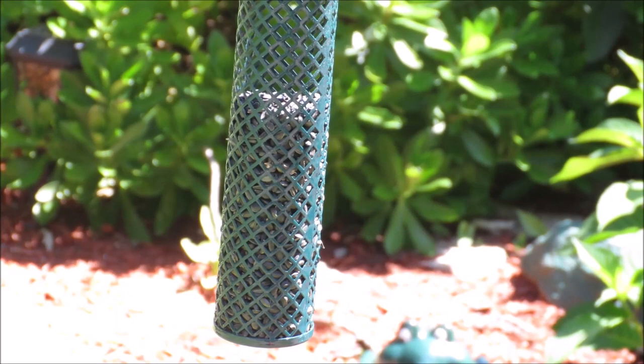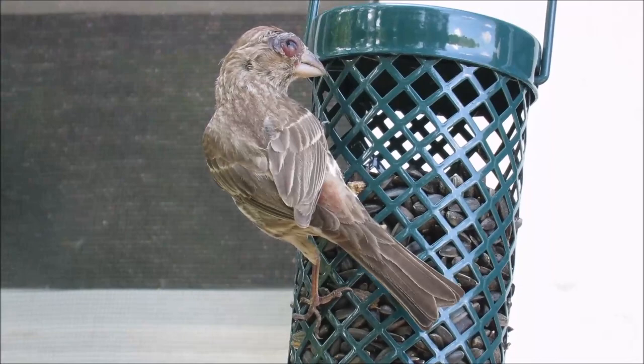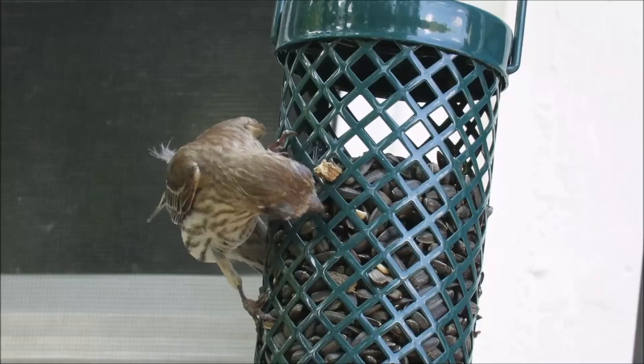Let's start with patient zero. This is patient zero. She's a female house finch, and she was the first bird at my bird feeders to have the condition called avian conjunctivitis. It is a bacterial infection, and just like regular conjunctivitis in humans, it's highly contagious, and birds, when they come to the bird feeders, spread it very easily to other birds.